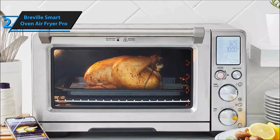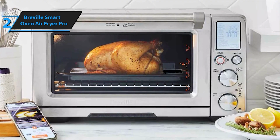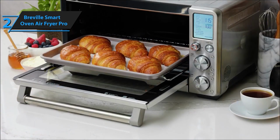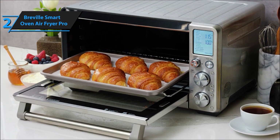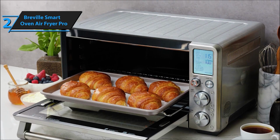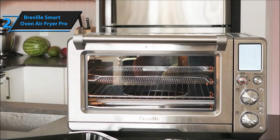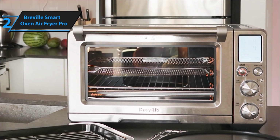Featuring 6 independent quartz elements and smart algorithms, the Element IQ system ensures precise and even cooking by directing power where and when it's needed. Say goodbye to cold spots and hello to perfectly cooked meals every time. Enjoy crispy, golden air-fried foods with the air fry setting, while the dehydrate function allows you to preserve fruits, vegetables, and more. Maximized airflow ensures efficient dehydration and air frying for delicious results.